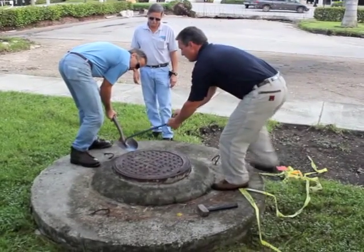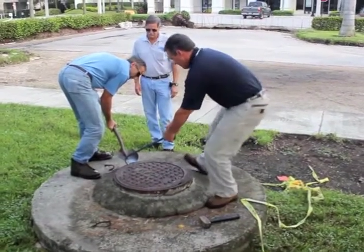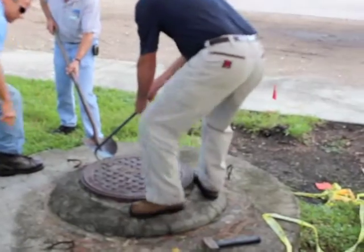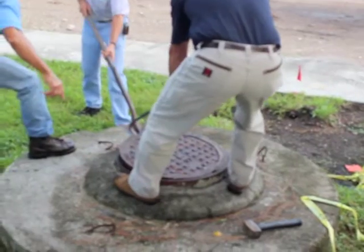Maybe if I got my shovel too, and we worked at it. Let me grab my shovel too, and I oh, there it goes. Oh, Doug, that thing's gonna slip on itself. All right.